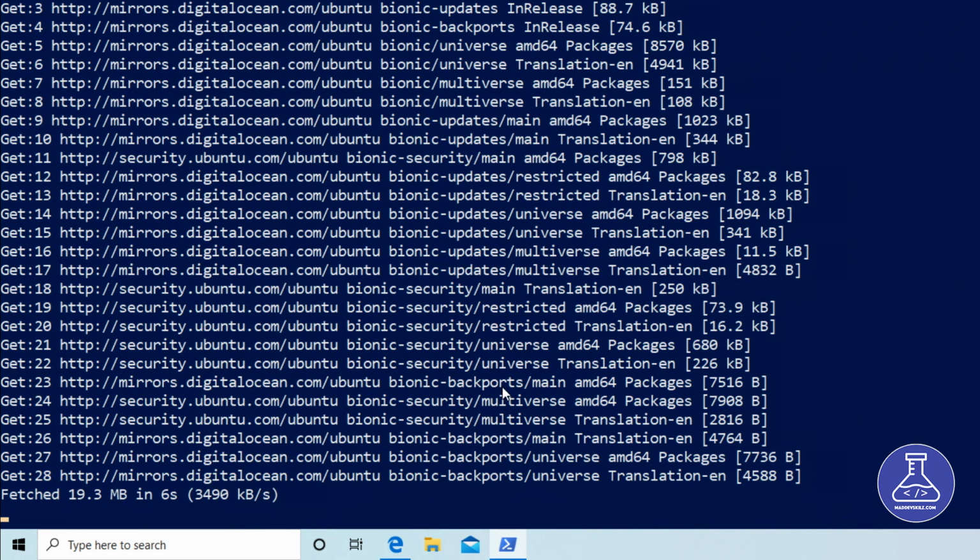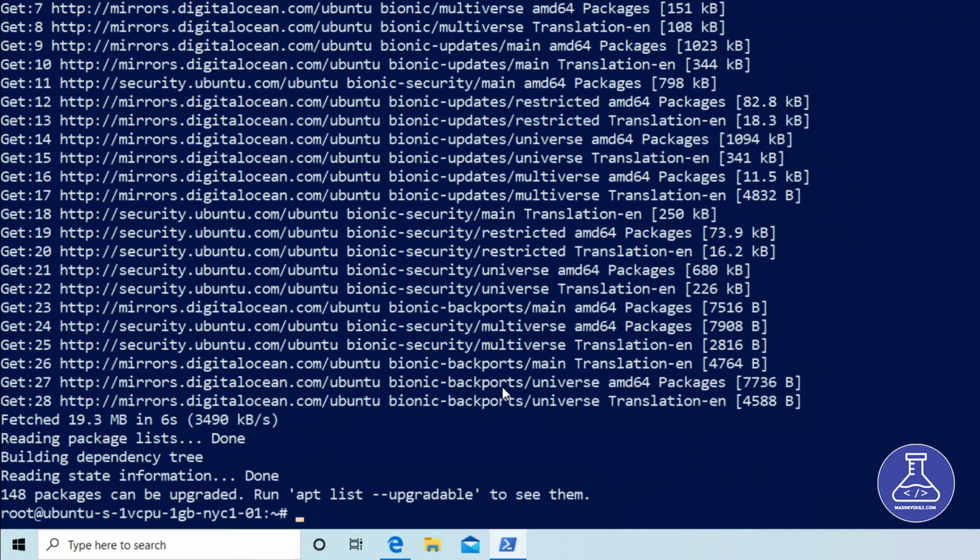And what it's doing is updating all the versions in its database, so it knows what the latest version is on all these different pieces of software. And when we get down to the bottom of it, it says there are 148 packages that we can upgrade. If you wanted to, you could do apt list upgradable to see them, but we're just going to install them. This is generally what you do. These are mostly security updates. You can see from the body of the text that's what a lot of this is. Some of them are updates, but a lot of them are security. So you really want to keep all of this up to date.